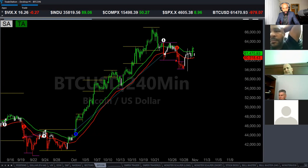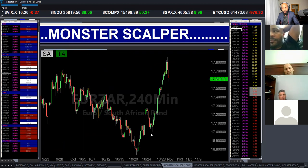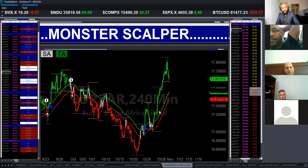What happened here? What happened here with the ZAR pairs? What happened in this area here? What did price do here? You guys see that? Yes.